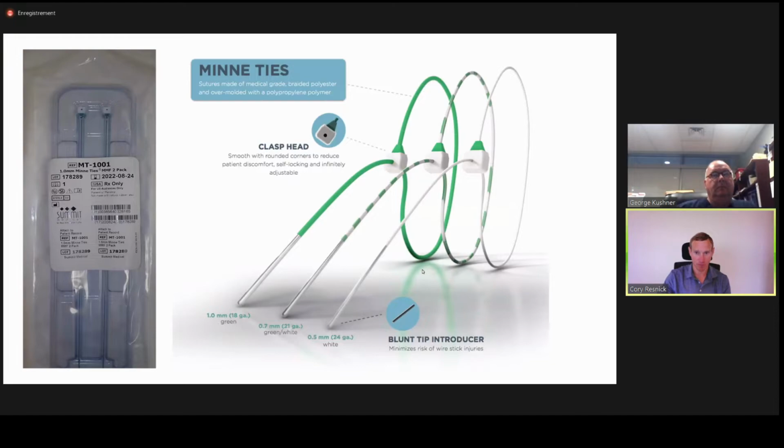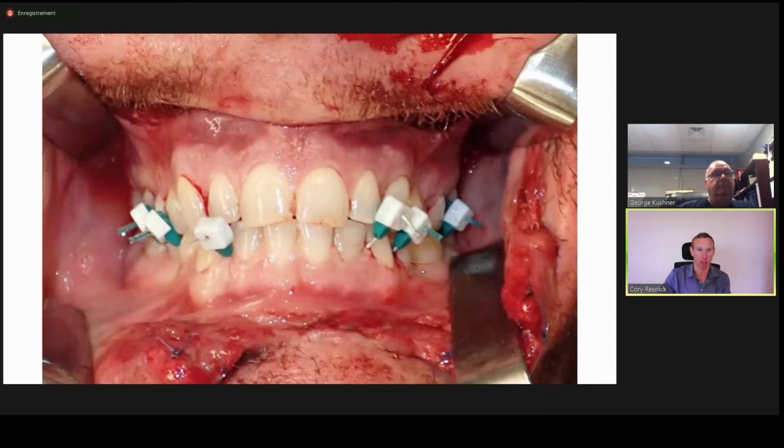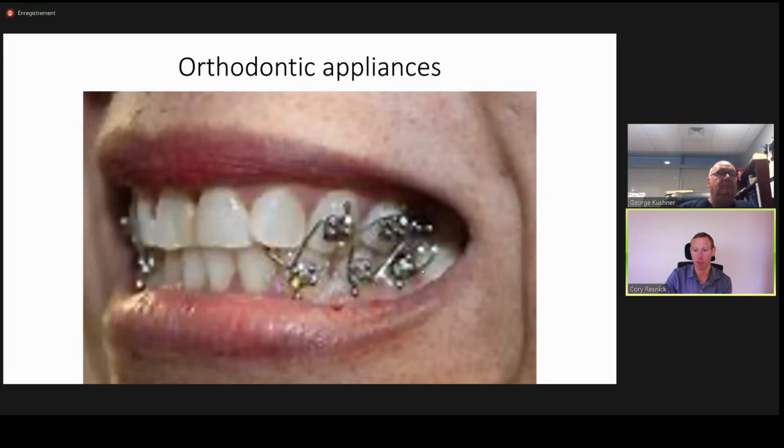And here's what those ties look like when they come out of the package, and you can get them in different sizes based on your planned application. Here's what they look like when they're in place, providing intraoperative intermaxillary fixation. And then orthodontic appliances can also be used in certain scenarios.